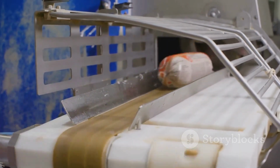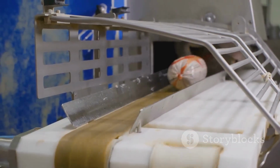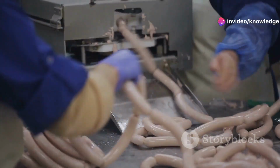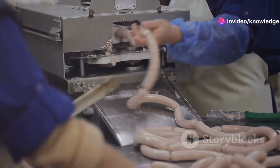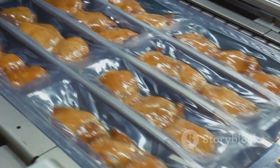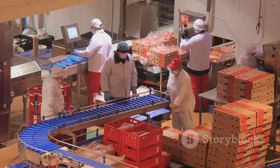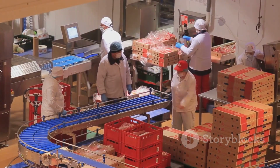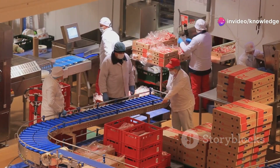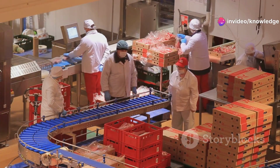The last step, packaging and shipping. Sausages move to high-speed packaging machines for vacuum sealing or modified atmosphere packaging. Robotic arms count, tray, and seal sausages in seconds. Air is removed or replaced with special gases to keep sausages fresh. Packages are labeled, bar-coded, and tracked for full traceability. Boxes are stacked, wrapped, and moved to refrigerated warehouses. Forklifts load pallets onto trucks bound for stores and kitchens worldwide.